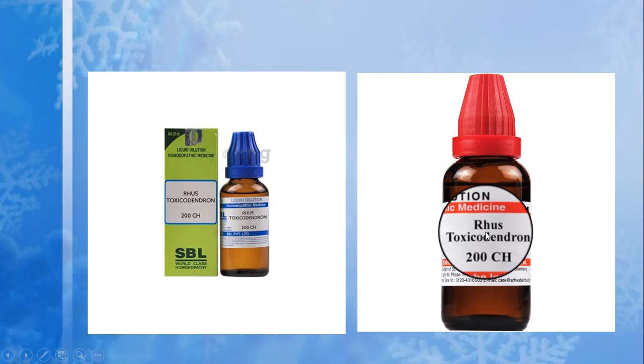Rhus tox is a wonderful medicine that can help relieve long-standing cases of marked stiffness in the shoulder joint. The shoulder is too stiff to move. The stiffness usually gets better by warmth application, and motion and massage tend to offer relief. There is a severe tearing, shooting pain in the top of the shoulder, and the pains get worse during cold and wet weather.